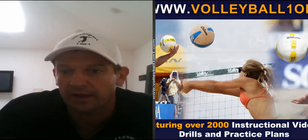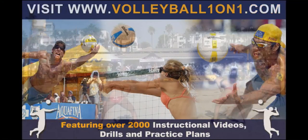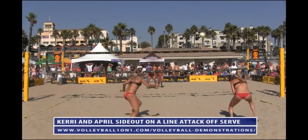So we're now going to look at, okay, same thing now with Kerri spiking. Okay, let's go into a full view for this. Okay, so first thing, there's no real serving strategy with these people. They're just trying to get the ball over the net. Big problem. This really allows Kerri to set up the offense that she wants.